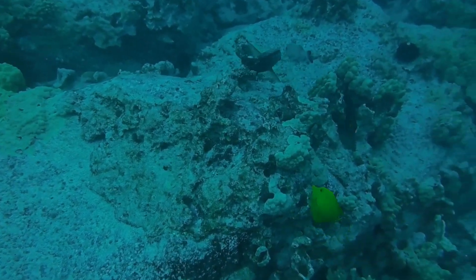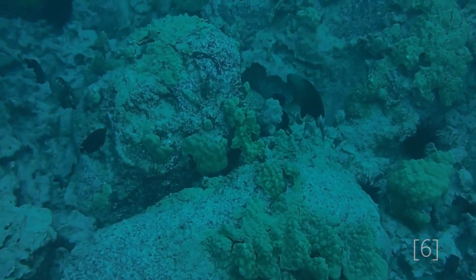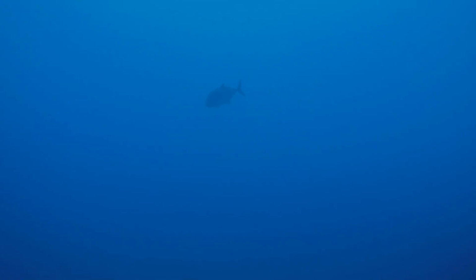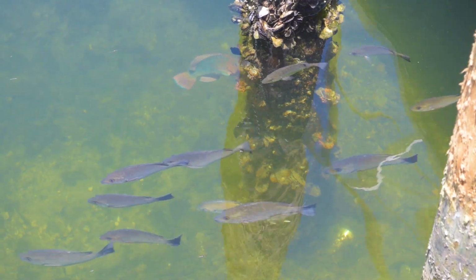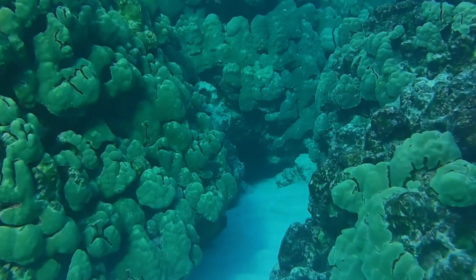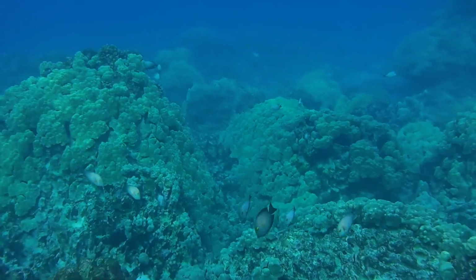Well, the oxybenzone or nano zinc oxide you rub all over yourself can cause coral to eject the zooxanthellae and cause about 50% mortality. But the studies are done in the lab, which removes how currents and waves might wash this stuff away from the reef. It is probably a good move to ban these coral toxic substances like Hawaii has done, reducing a little bit of that stress on the reef. But next to the effects of climate change, it is just a little thing that might make consumers feel better as the changing climate kills all the reefs.